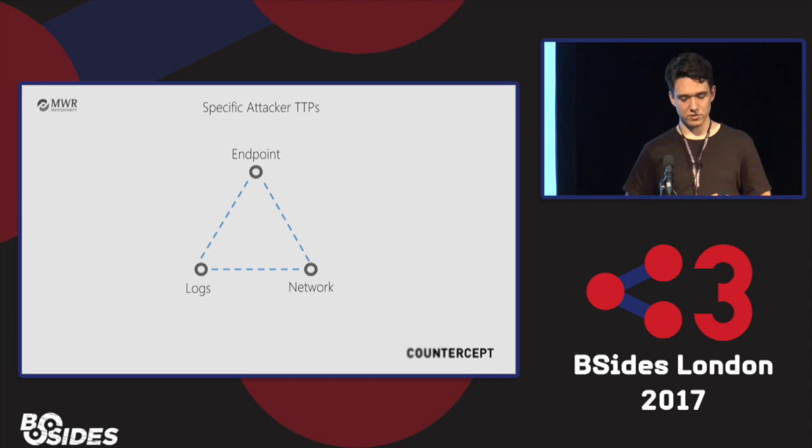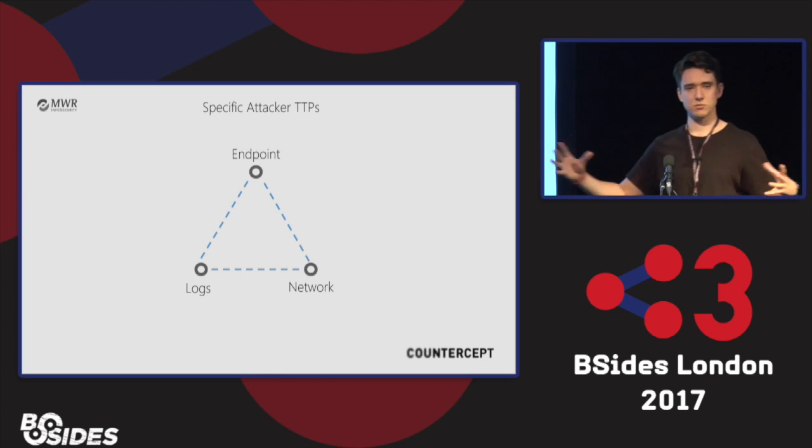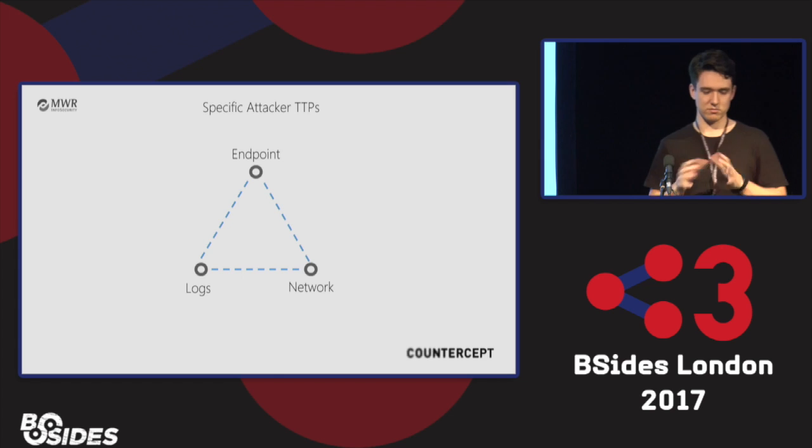I kind of just wanted to run through a few examples here. I've divided this up by data type. Ideally, in the real world, you don't want to do this. You want to unify all your data sources and have almost one unified interface. But just for simplicity, I've done this.